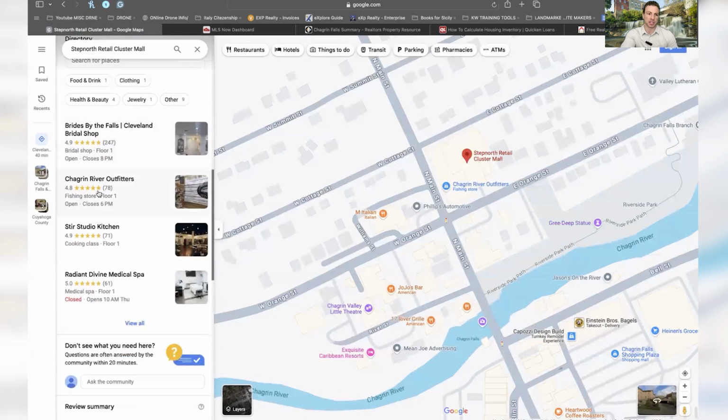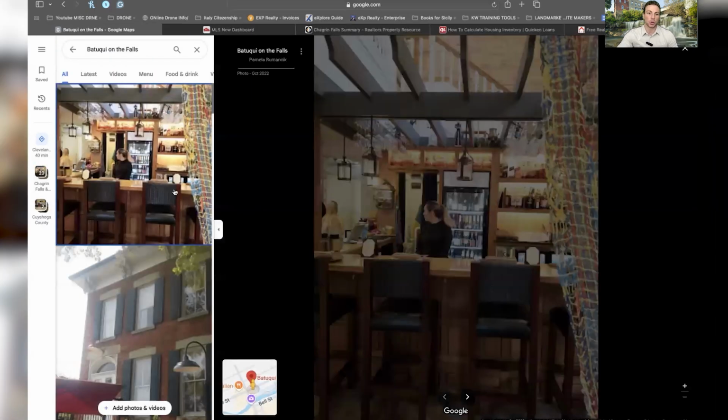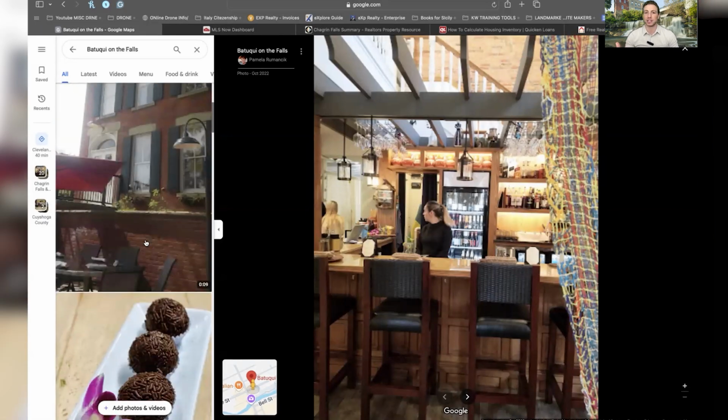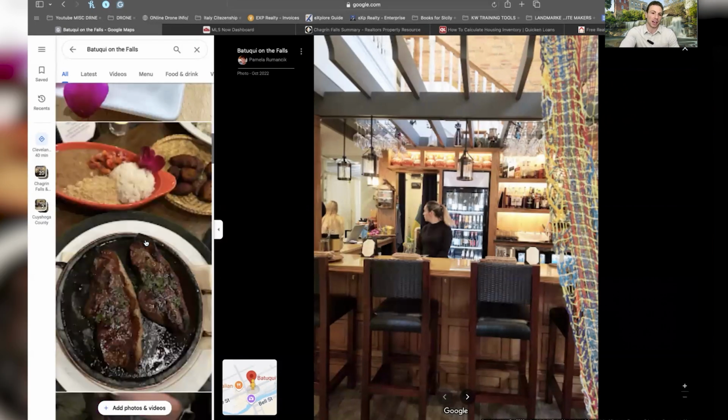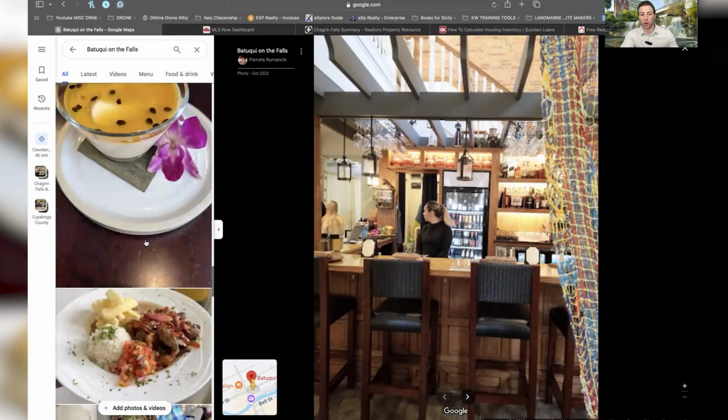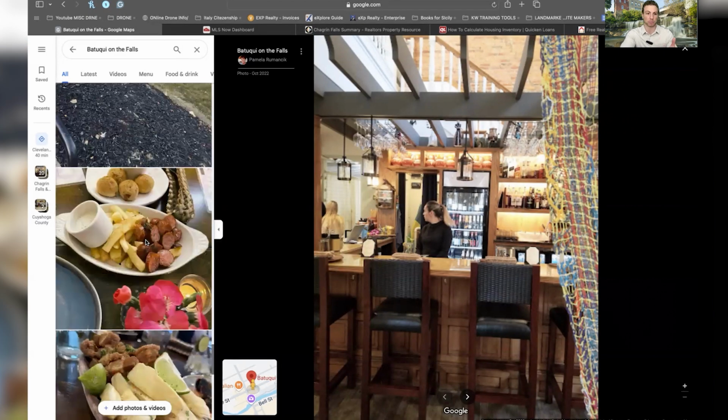And then you have a small little retail mall here where this is where Stir was. They have a couple things inside, as you can see, some medical spa, outfitters, bridal shop. That one actually is on the side. And then you have a cool little restaurant that's been converted from an old house. And it kind of depicts the history and what Chagrin Falls was like, and how they've kept the history that's there and they've added stuff to it. As you can imagine, in other cities and states, they take old homes and they convert them to restaurants.